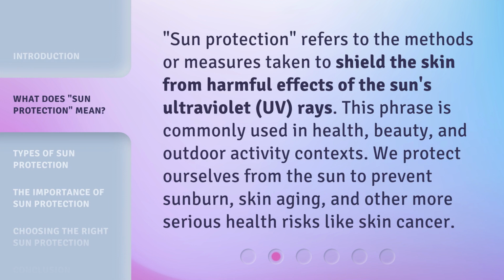Sun protection refers to the methods or measures taken to shield the skin from harmful effects of the sun's ultraviolet UV rays. This phrase is commonly used in health, beauty, and outdoor activity contexts. We protect ourselves from the sun to prevent sunburn, skin aging, and other more serious health risks like skin cancer.